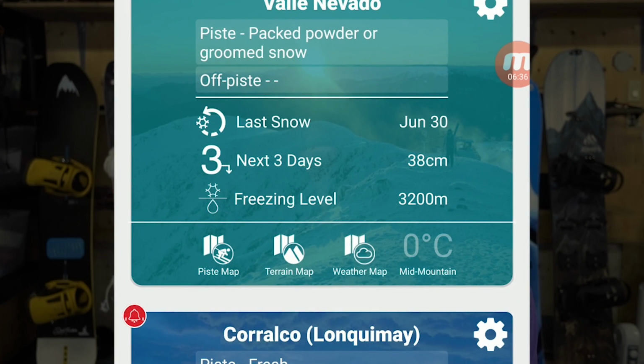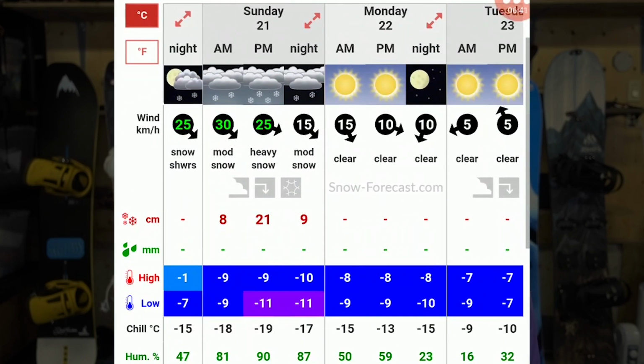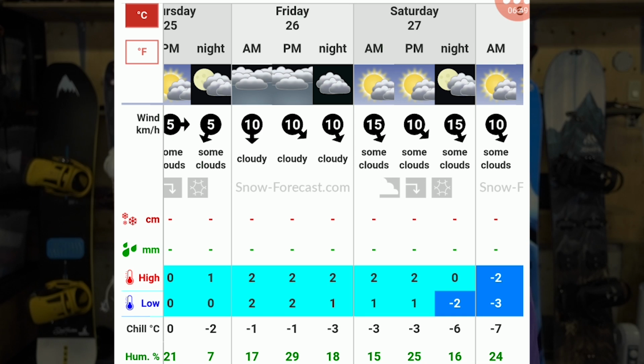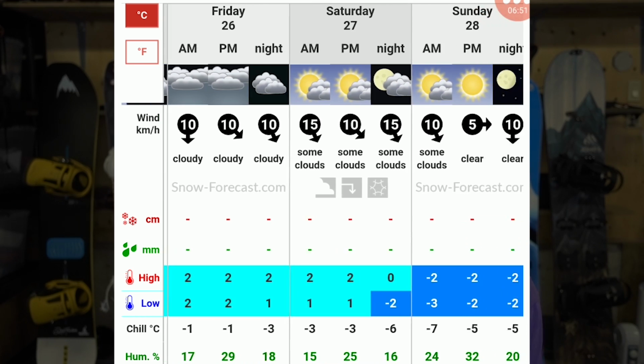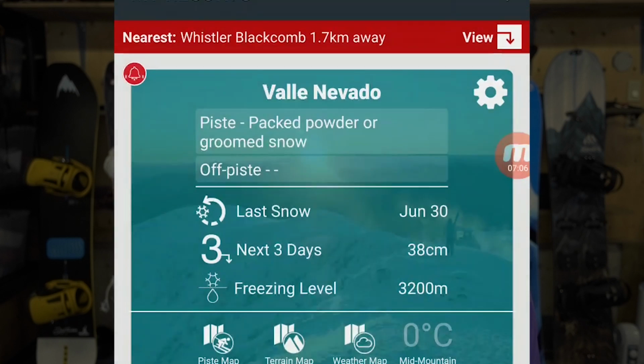I can go up to Valle Nevado, click on that. And Valle Nevado, it's getting some snow tomorrow, 8 in the morning, 21 in the afternoon, and then 9 at night. But when I look ahead, there's some warmer temperatures coming up with those 1 and 2 degrees. And then the 30th and the 31st, they're getting some snow as well. And below that, you can see in the purple, the temperatures going way down. So that's pretty good to know. And yeah, this has really helped me plan my Chile trip.